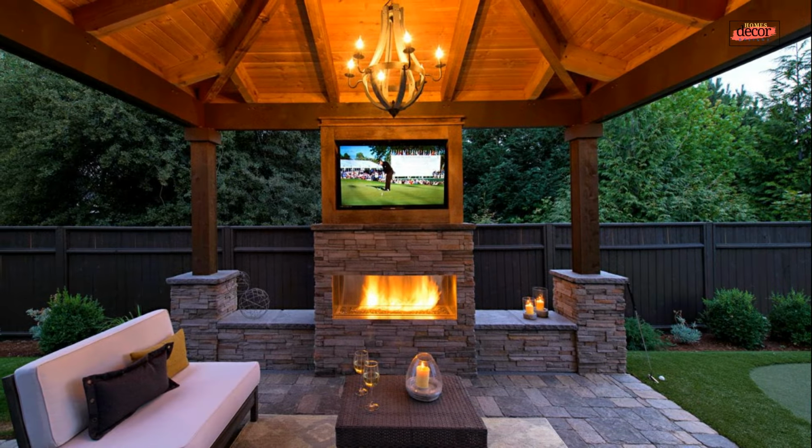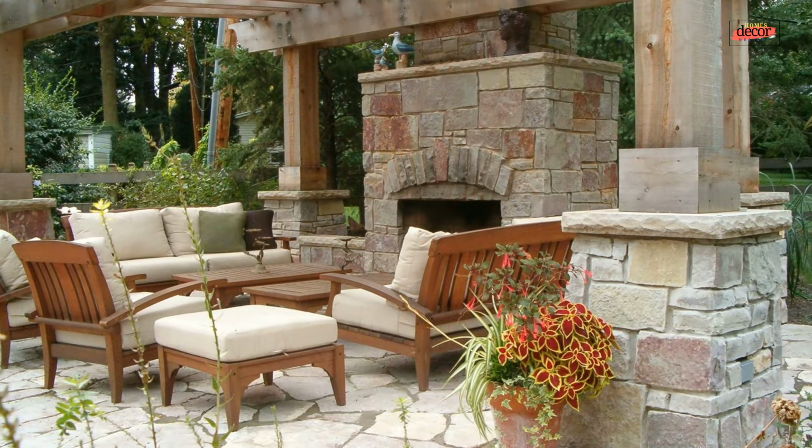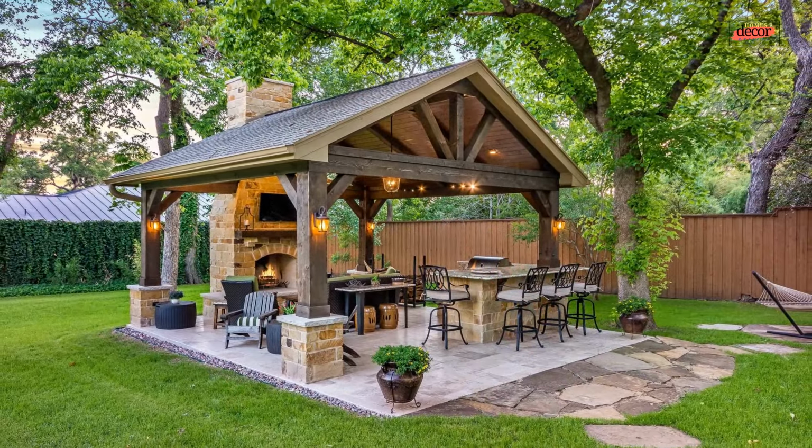9. Pergola with fireplace and hammock station. Encourages relaxation and provides a tranquil escape. 10. Pergola with fireplace and water feature. The sound of water adds a serene touch to the ambience.